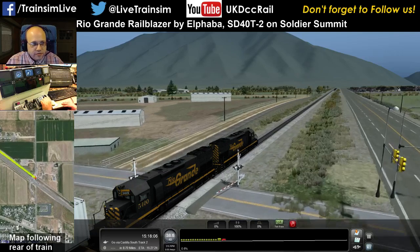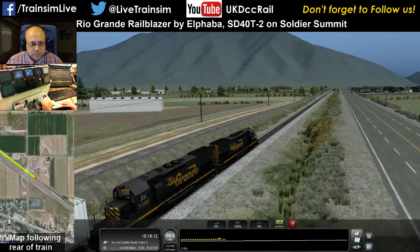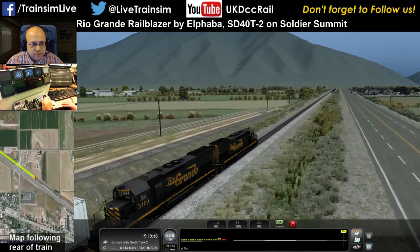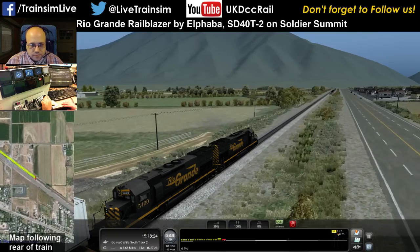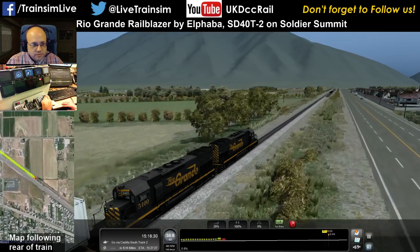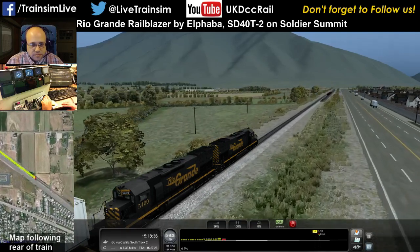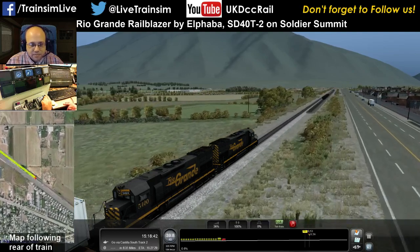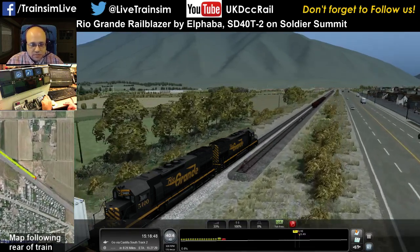It wasn't a fail for 14L, but at least the horn got blown. Steven Jam, I'm going to do a tutorial on GPS route markers, yes. I haven't done it yet, but I'm going to. It is on my list. Speed limit's going up to 45 shortly.